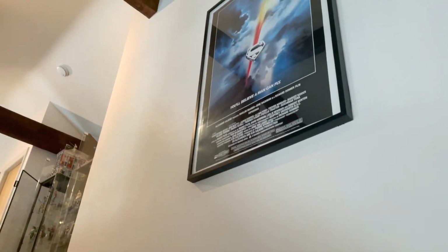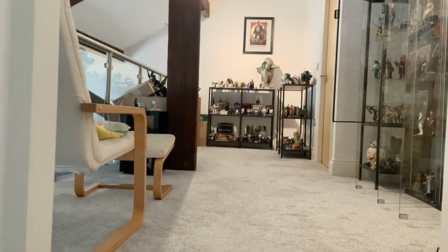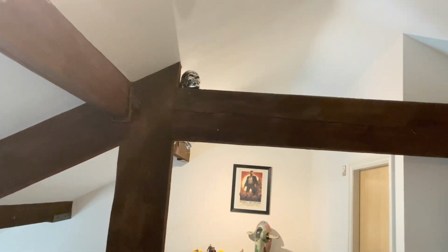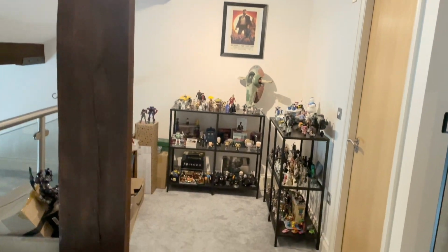Set of steps, Superman poster, up and away, and then we're at the high ground. Yep, that's what I've called it, the high ground. This is where I store all the collection now, on this mezzanine floor. It's quite spacious.